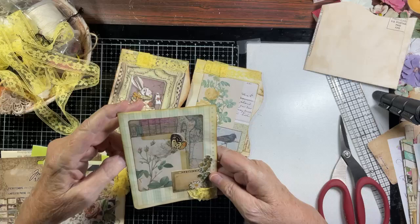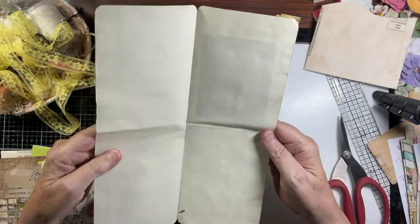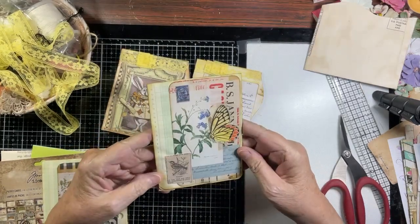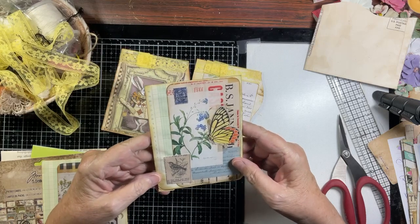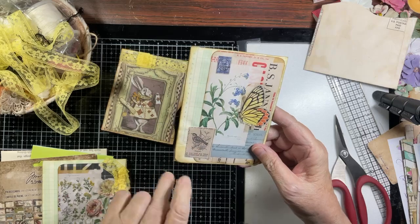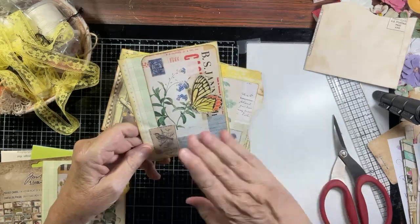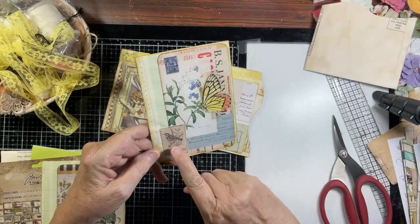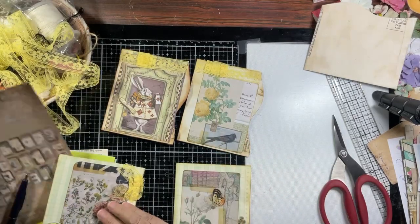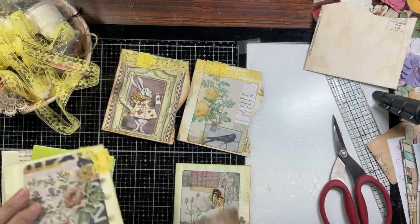This one, the same thing. Ledger page, there you go. That's the front, that's the back. Super, super cute. And now that I'm looking at this bird, this is the bird that Brenda Clark used in her little flippy tag. She used this as the little pocket. So another great idea, and I really appreciate that.